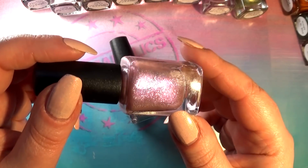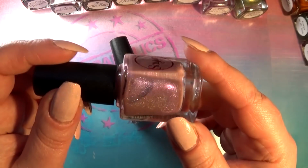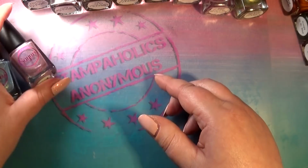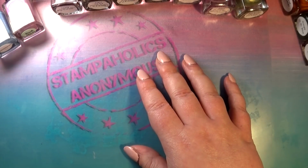I'm not sure if it's meant to be a linear holo. I don't think so. I think it's just a lot of scattered micro holo going on in this one, and of course the base is baby pink. Good. That was my polishmolish.ru haul. Let me grab my Polish Pickup stuff.